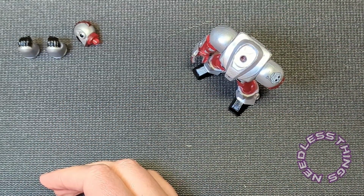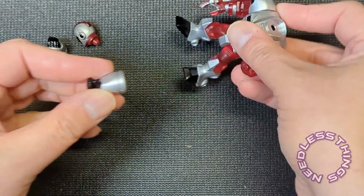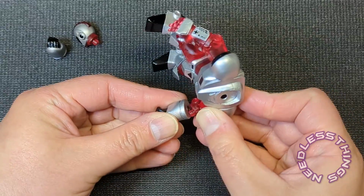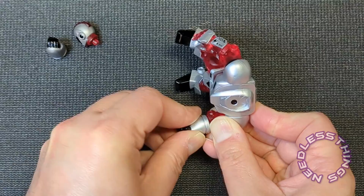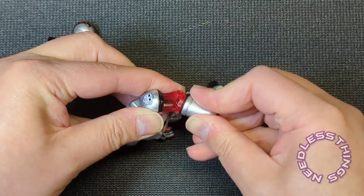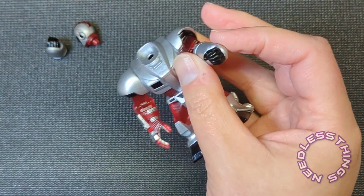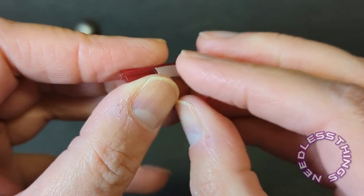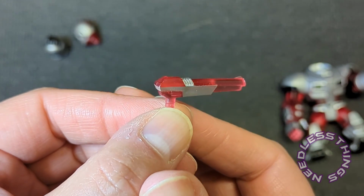And then, oh no, okay, I see how that's going to work. So we do not have an alternate left hand. So we're going to put the left hand, the default hand, rather, back on. There we go. A satisfying little pop there. And that hand is going to be holding the non-copyright infringing, definitely not Nintendo blaster.